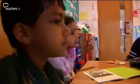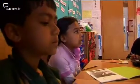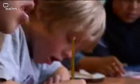What are these called? Speech bubble. And what are we going to write in speech bubbles? We write it when somebody is saying something. When someone's saying something, Kawsa.